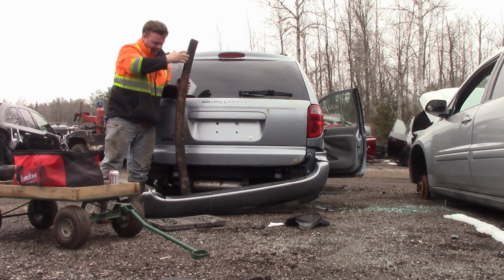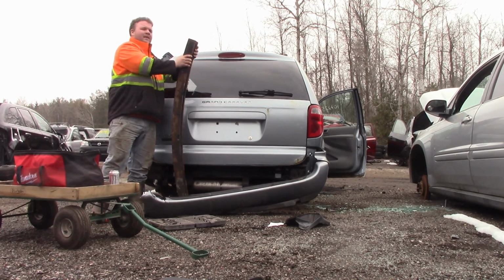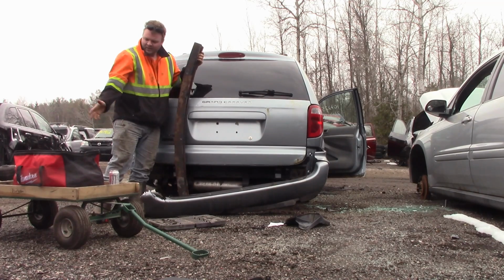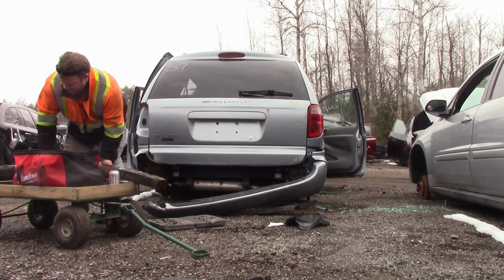Simple, we got the bumper off. Now this one ain't the cleanest, but you know what? It's gonna serve its purpose. So I'm gonna toss it onto my little buggy, and we'll be on our way to the next item.